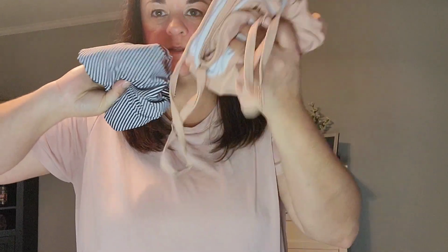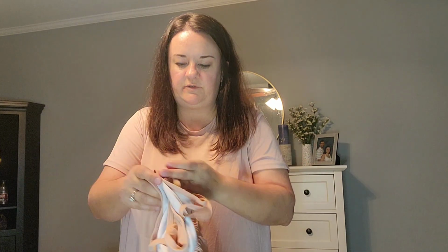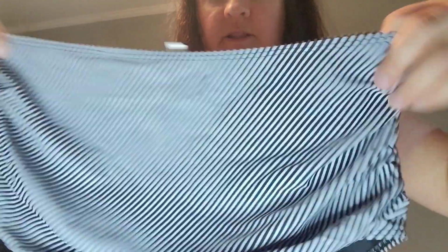with this top. So these are high-waisted and this is like a little... like this. But I don't look real cute in that right now. So we'll see in the next few years. But I do like these high-waisted black and white striped with that. It's really cute, when it fits you.